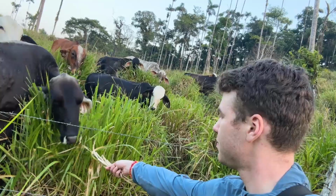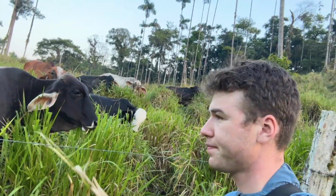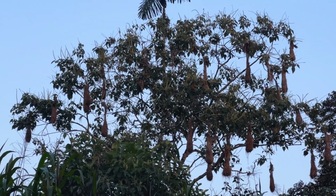You want some? No. I don't know how to pick the good grass. That awful sound you're hearing right now kind of sounds like people calling for help. Red-throated caracaras. I just kept seeing its head poking out.